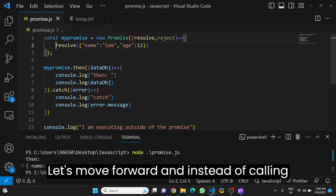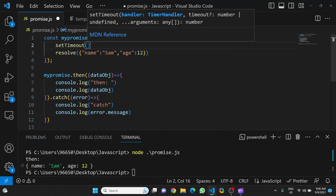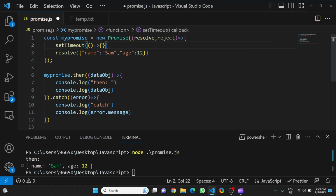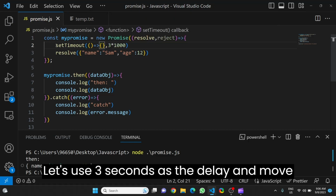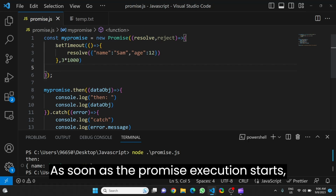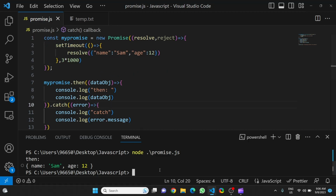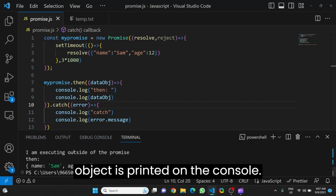Let's move forward and instead of calling resolve or reject immediately, we call them after some delay using the setTimeout function. Let's use 3 seconds as the delay and move the resolve method inside. As soon as the promise execution starts, we call setTimeout, which triggers resolve after 3 seconds. If we run the code now, we can see a 3 seconds delay before the JSON object is printed on the console.